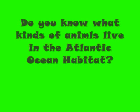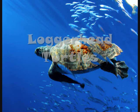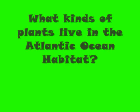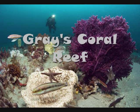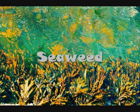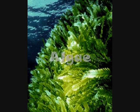Do you know what kind of animals live in the Atlantic Ocean habitat? The loggerhead turtle, and lots of fish like the flounder feel at home in the Atlantic Ocean. What kinds of plants live in the Atlantic Ocean habitat? Gray's coral reef, seaweed, and algae is also found in the ocean habitat.